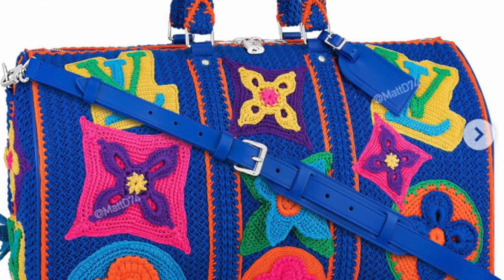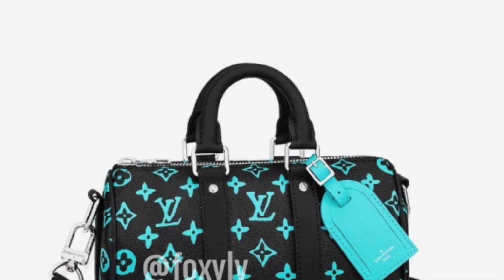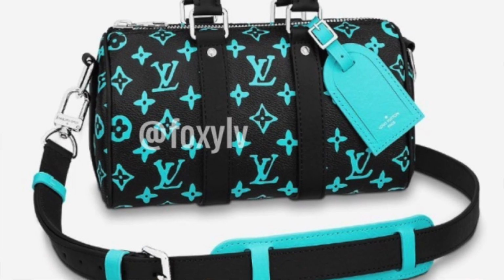My favorite pieces were probably, honestly, the crochet Keepall. I thought was really cool. And I don't mind this little Keepall 25 as well in the black and blue combination. I think that's actually quite pretty. And the fortune cookie is kind of fun.